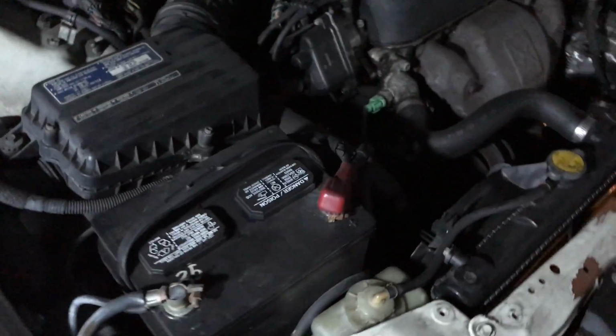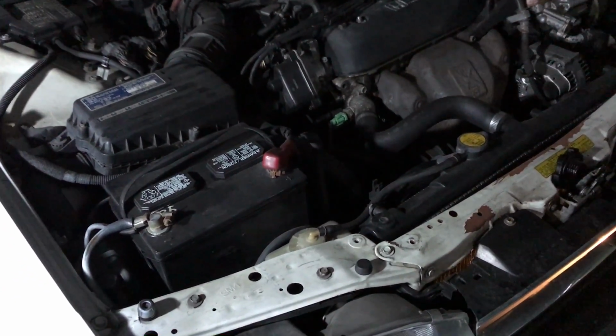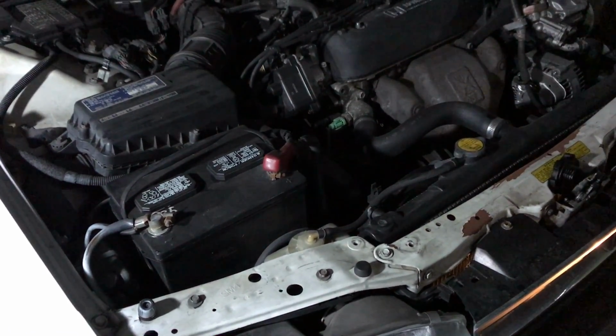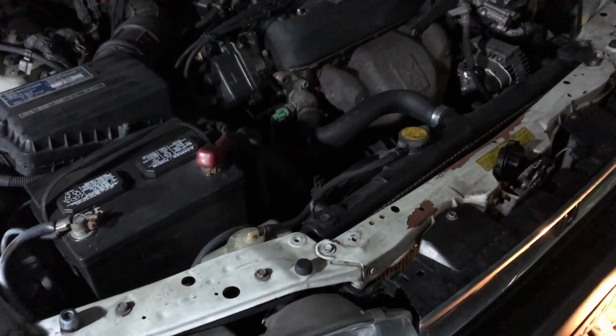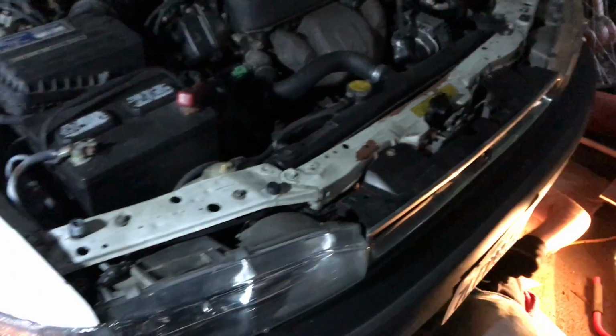There, the filter came off. Cool. All right. You didn't have to resort to anything crazy. What the fuck is a Security Global oil filter? What? Who worked on this? Oh my god!